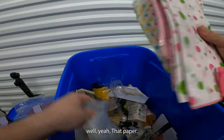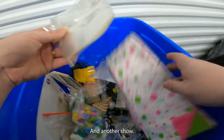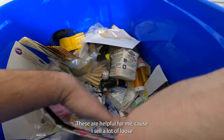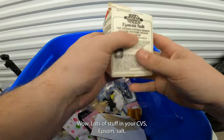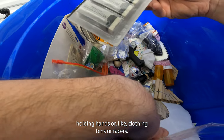Oh, look at that. Paper. I sold a bunch of this the other night in another show. Oh, we got some little baggies. These are helpful for me because I sell a lot of loose items and I usually use like Ziploc baggies. Wow, lots of stuff in here. CVS, Epsom salt, clothing hang, or like clothing pins, erasers.